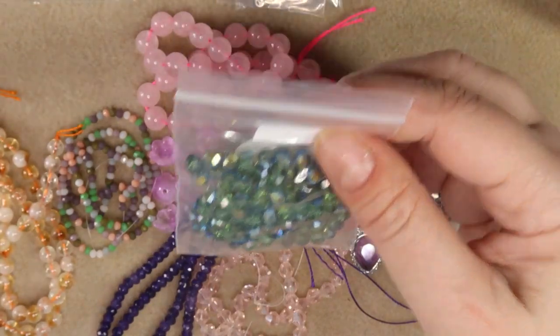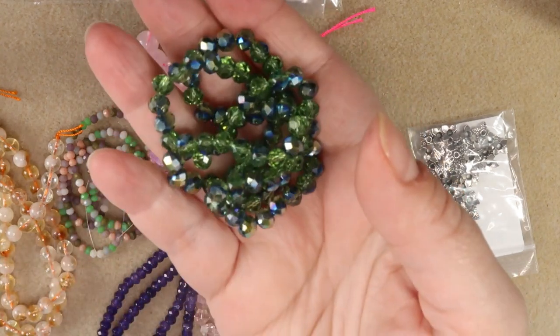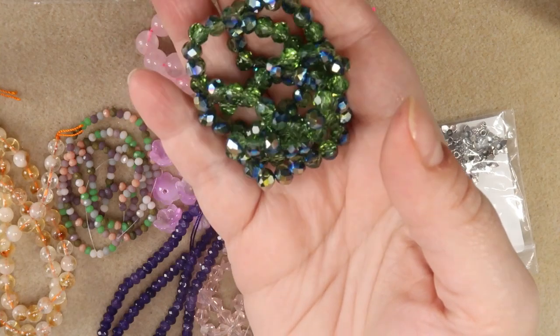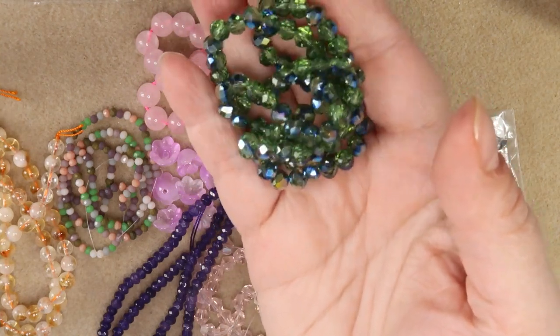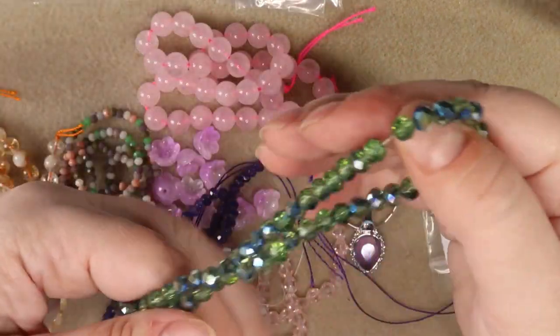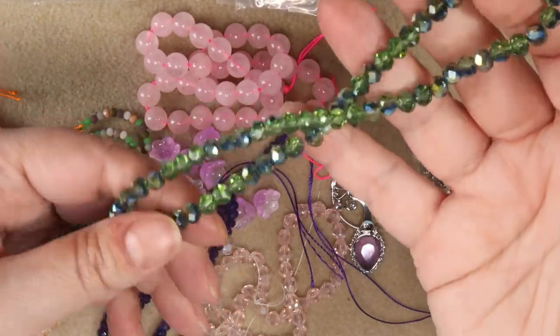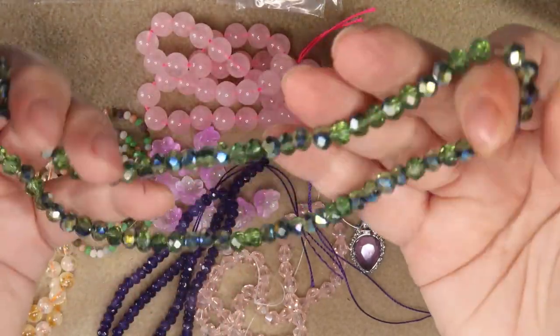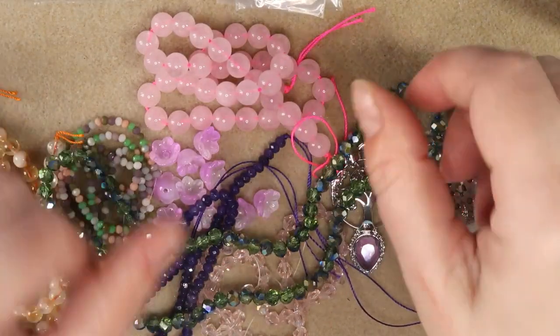Let's see what else we have. This looks very pretty. This is, look at that sparkle. 6 by 4 mil crystal faceted rondelle beads in peridot green iris. 16 inches. And these are just gorgeous. Just gorgeous. There we go with that.